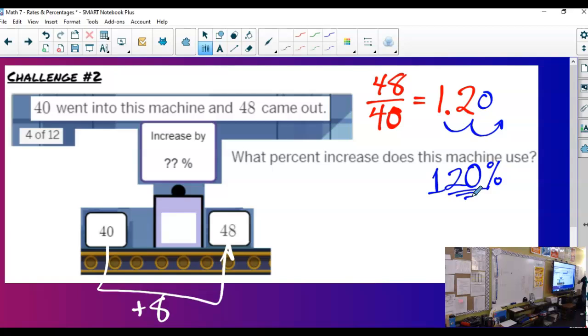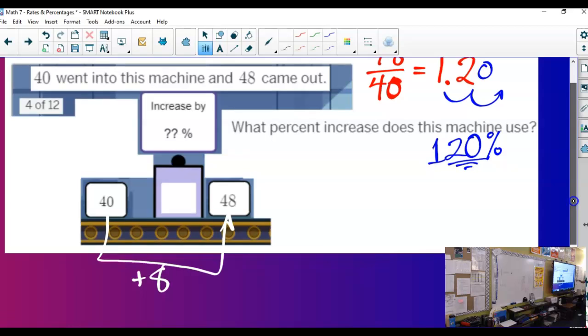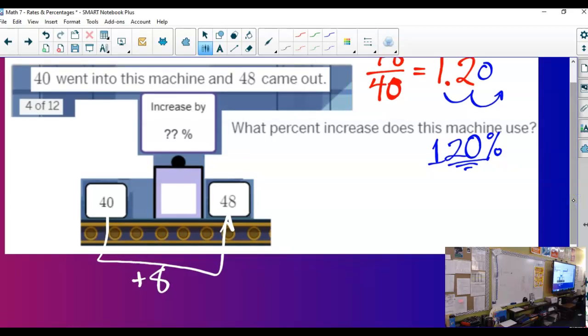Okay, you want to tell me what you did? Go ahead. Okay. I like what you're doing. I have a different way to look at that. I love what you did. That is absolutely correct.